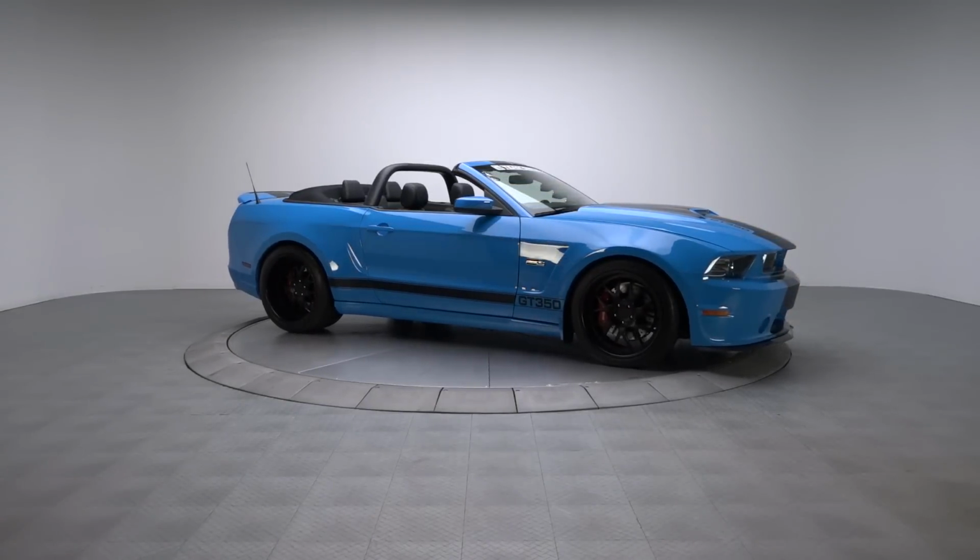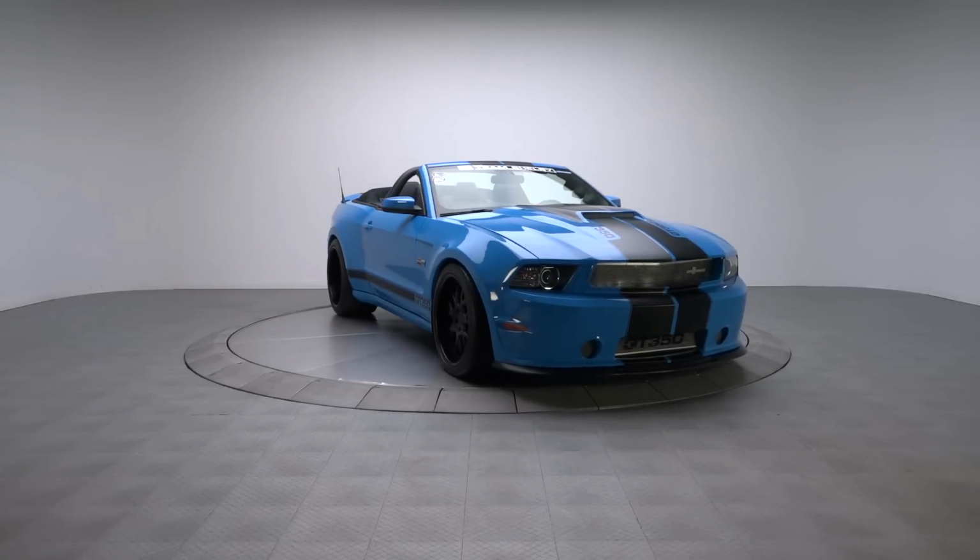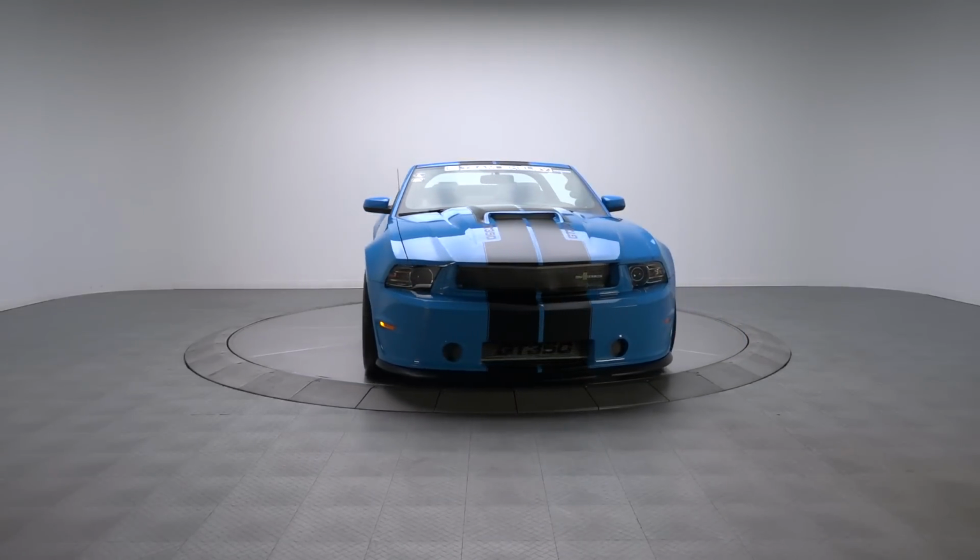Considering its beastly motor, great chassis dynamics, and exclusive aesthetics, it's hard to beat this Shelby's incredible mix of desirability and affordability.